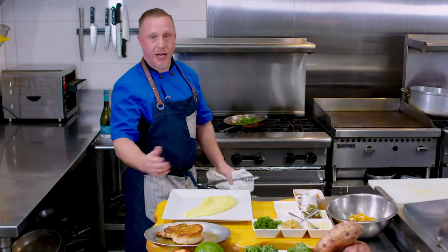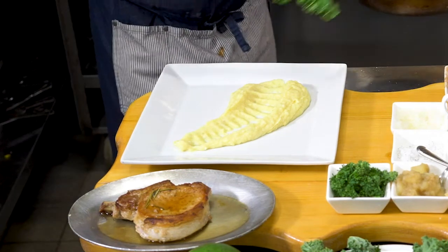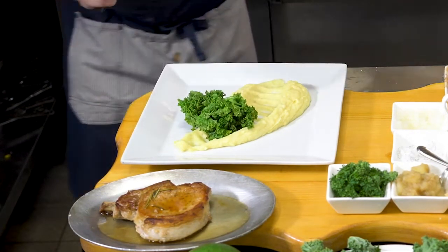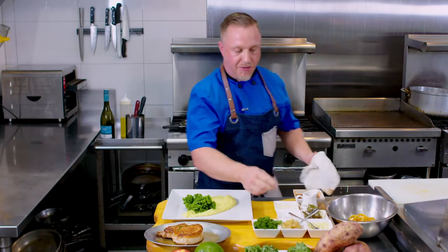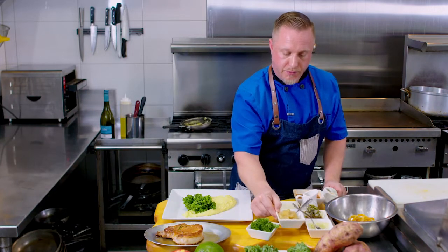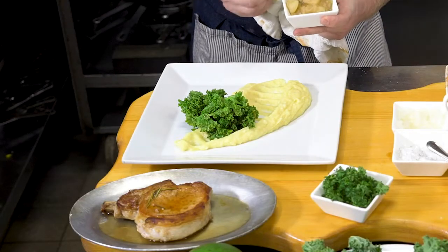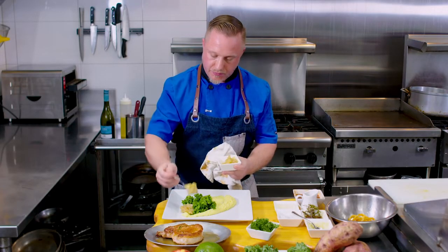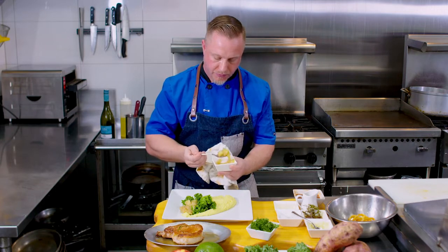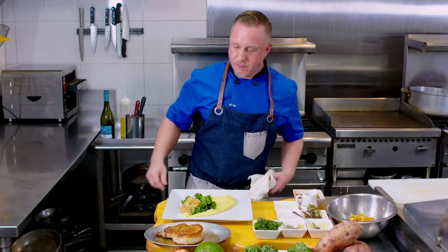So we have the sweet potato down. Then we're gonna add the local kale. And everyone loves pork with apples. So one of the side components is a nice apple chutney. Then our well-rested honey glazed pork chop.